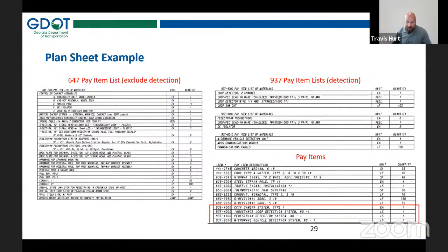This was already a pay item before, but since we're doing it as a lump sum instead of an individual item, we pulled out specifically four detection units, a communications module, and cables associated with that. We've added them all down here in our pay items list as well. We also updated, in this case, the CCTV camera to our new pay item since we have some new pay item types. So I think that's hopefully going to cover the changes that we'll need from a design perspective, on the design sheets.